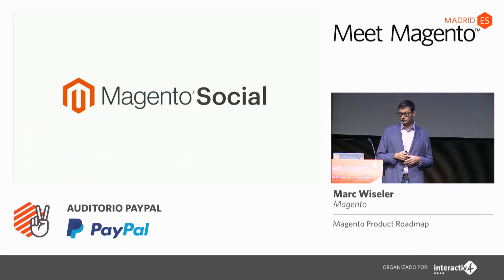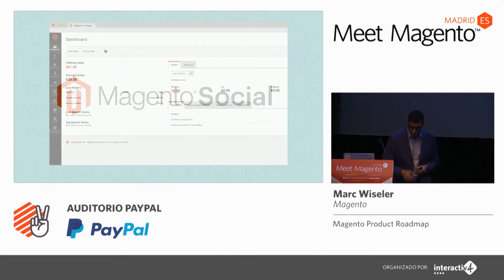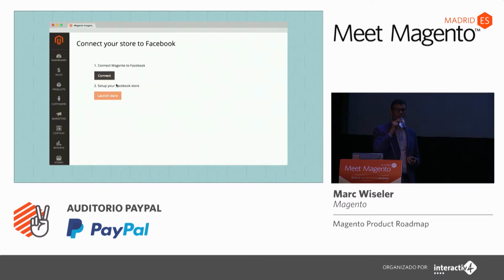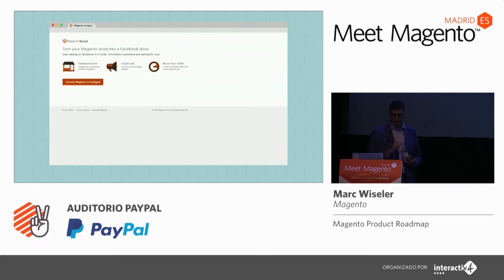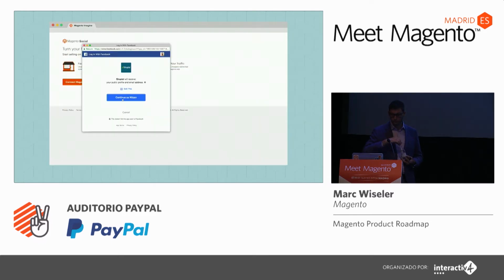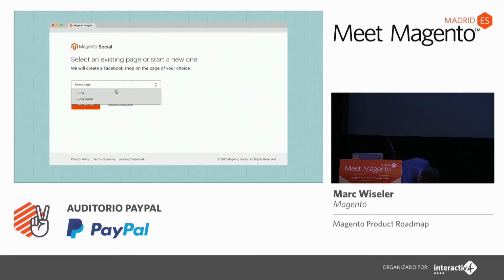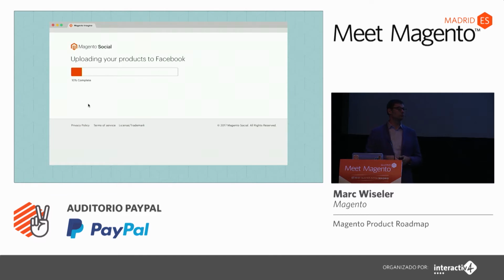Magento Social enables merchants to exponentially increase their customer base and opportunities for conversion by making it easy to extend their online store across social channels. Magento will seamlessly sync your product catalog with its SaaS service, keeping its knowledge of your current offerings up to date at all times. In just a few seconds, you'll be a multi-channel retailer with no technical knowledge required.